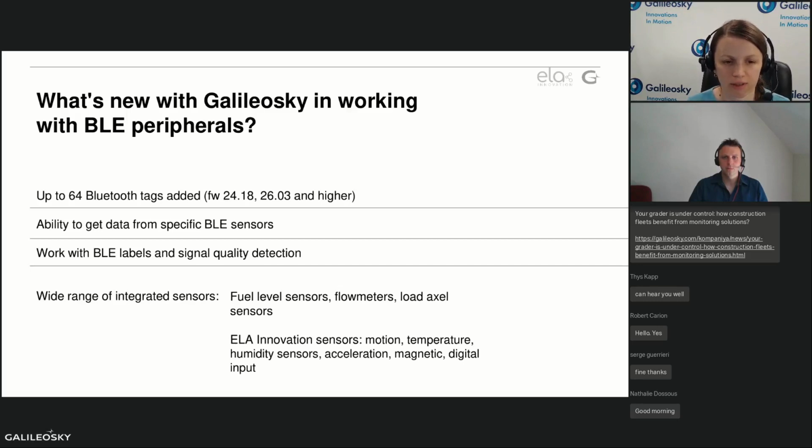It's fuel level sensors, flow meters, load axle sensors. If we are talking about Ela Innovation sensors, we support a big quantity of different sensors: motion, temperature, humidity sensors, acceleration, magnetic, and digital input. So in case of any technical questions, you can send us a request with information about the sensor you want to use, and we will provide you the information you need.